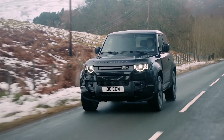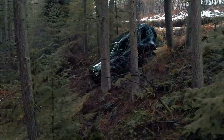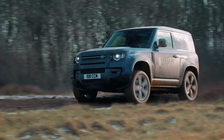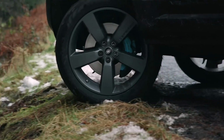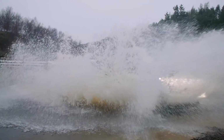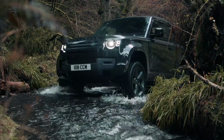Our chassis engineering team have used their industry-leading knowledge to develop a new dynamic mode as part of Terrain Response 2. It helps you make the most of the extra performance, both on and off-road. Their results are outstanding. Defender V8 retains all of the off-road credentials of the standard car, including wading in up to 900 millimeters of water. And, in some situations, Defender V8's extra power makes it even more capable off-road than other models. For example, in rock crawling.